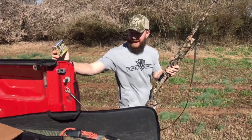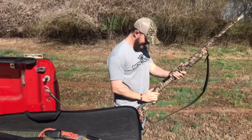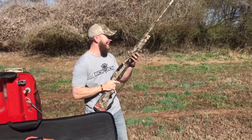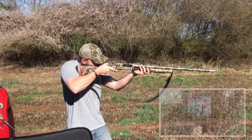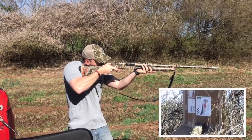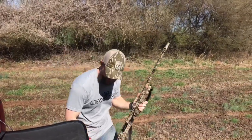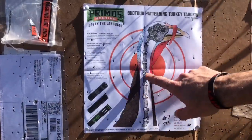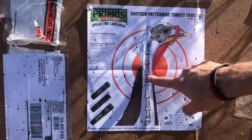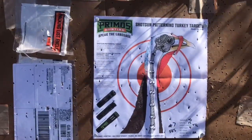All right, Heavy Metal, 3.5 inch. Got several. Not bad. Sorry if y'all can't hear this. The wind is crazy. It's real windy out here.